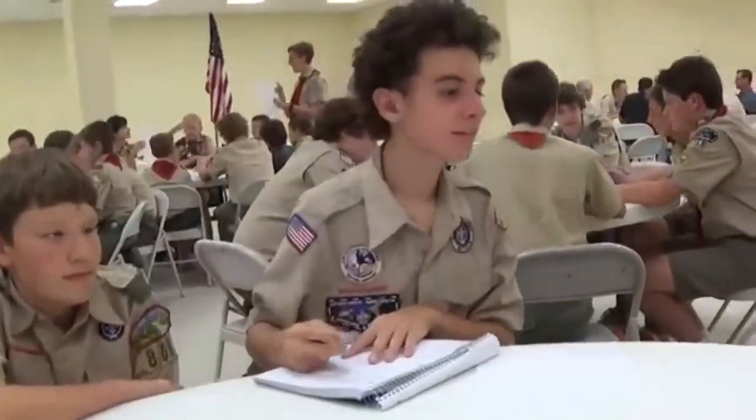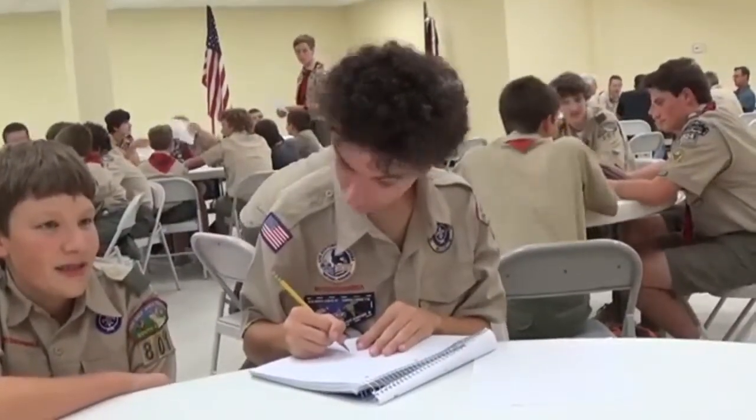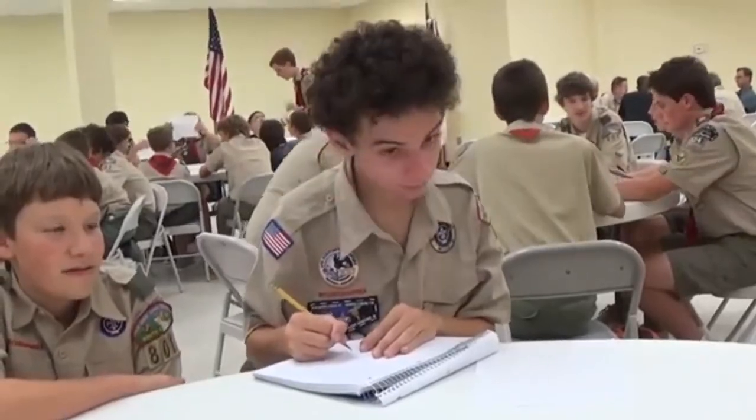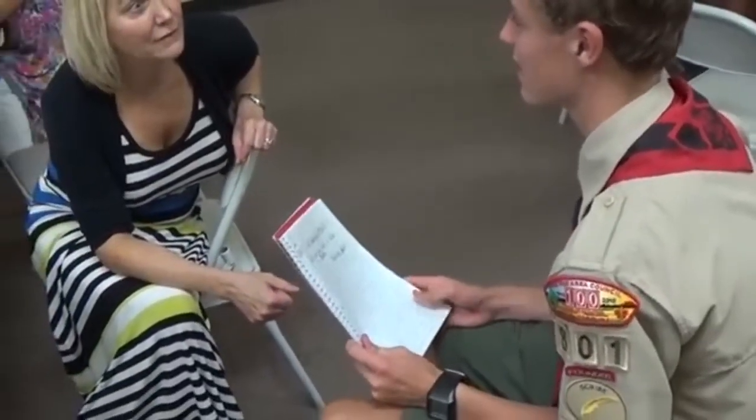The troop scribe cooperates with the patrol scribes to record attendance, the payment of dues at troop meetings, and to maintain troop advancement records. In this capacity, they work closely with the troop committee's advancement chairman and treasurer.